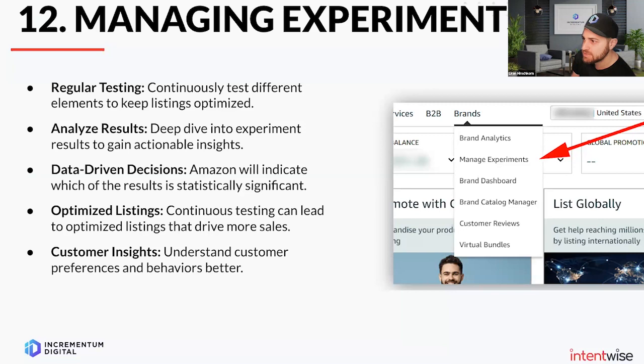Testing is something every good marketer should be doing. At the very least, things like your main image and your title are generally easy to test, or easier than testing A+. But I still recommend that you test A+, because you could get a better conversion, and over time you should be testing and also adding new features.